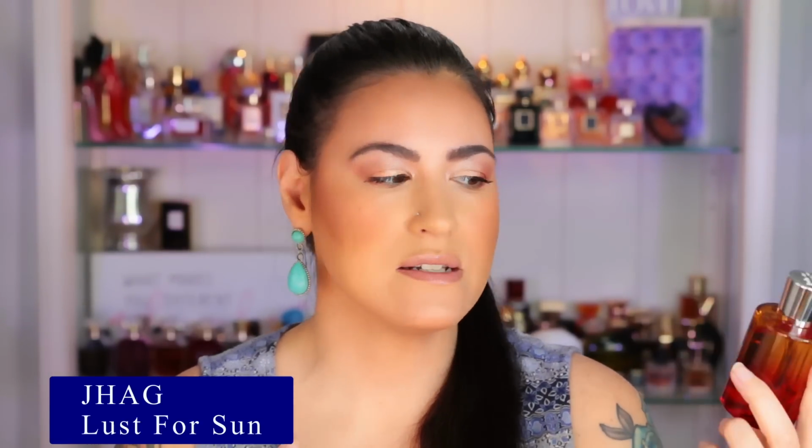Of course, I am putting the new Juliet Has a Gun Lust for Sun in my rotation. I fell madly in love with this. This was love at first sniff. I blind bought this, which is kind of funny because I don't really jive very well with this house normally, but this one I just completely adore. I think it smells so, so good.